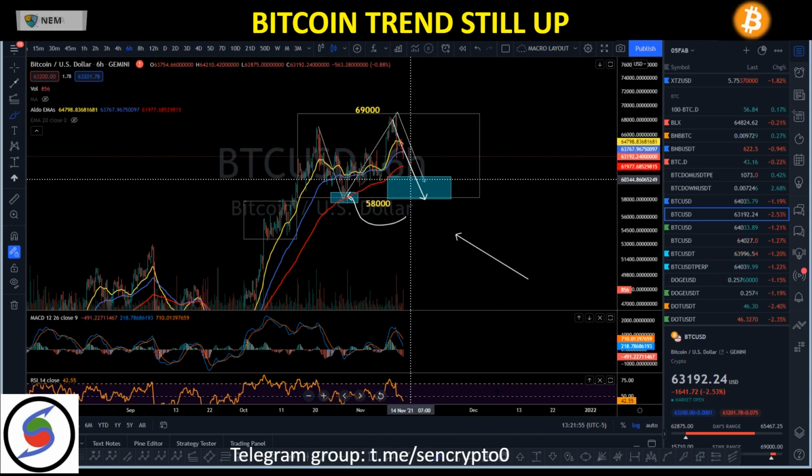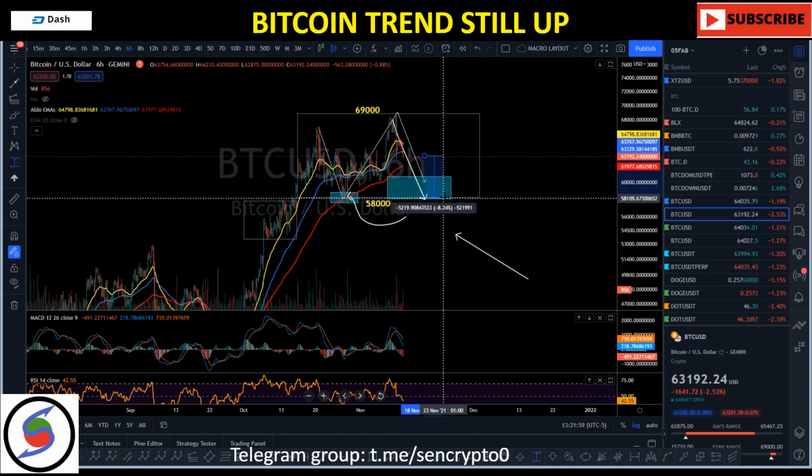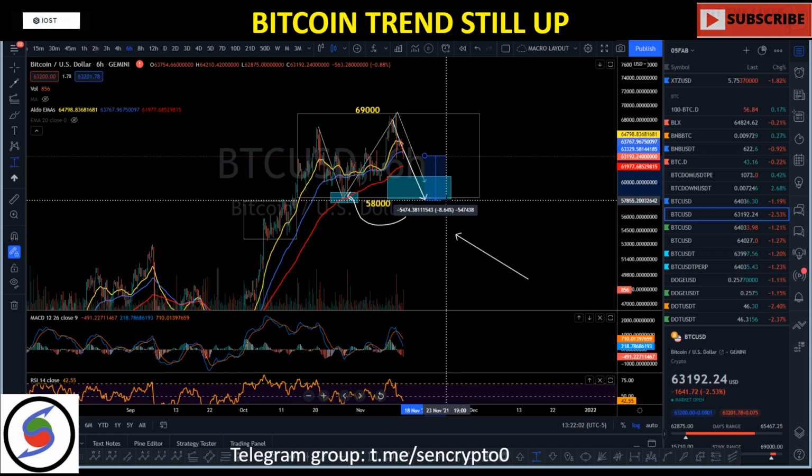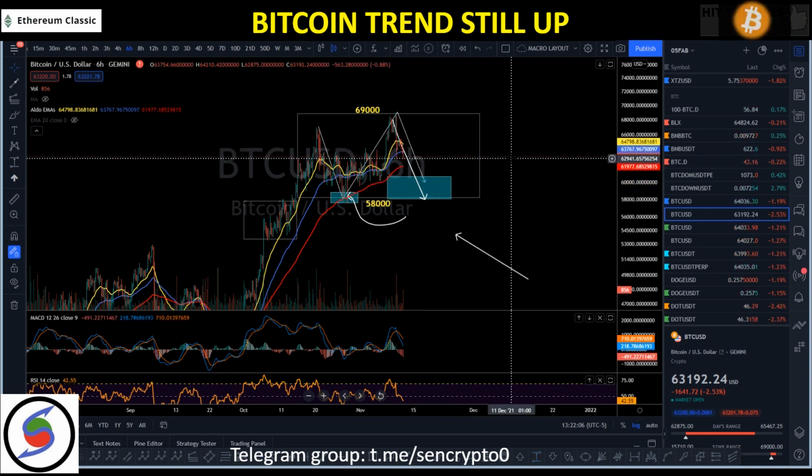Okay, it is going to be a nice 5 to 7% drop, even an 8% drop, if we retest 58 and all that good stuff. But we will see over the next few days. So keep an eye on BTC. The overall trend is still up. So we just corrected. Okay, we just corrected.